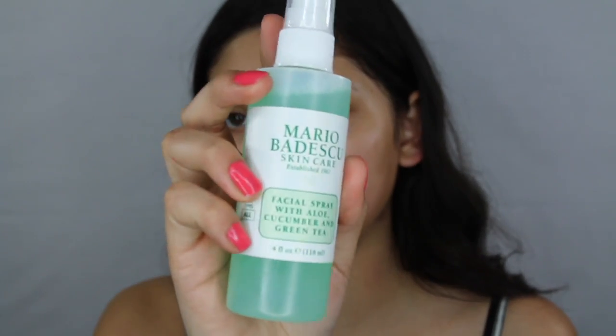Whenever I do my skincare routine and wash my face, I usually use the cucumber and green tea spray that they have, and I just spray my entire face with this. That just finishes it off for me. It really hydrates and refreshes my skin, and I really like those sprays.